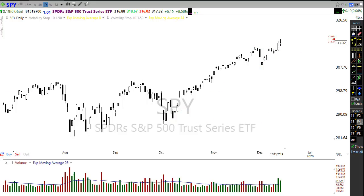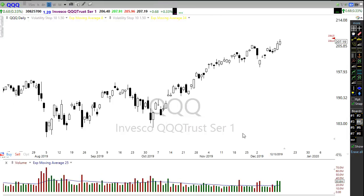Let's take a look at the Qs. Qs also moving up nicely, and as you can see, finished the day on Friday stronger than the other two indexes here, pushing on up with a nice bullish candle. New record highs were made in all three of the major indexes, and holding above this little level of support right here is important. Notice that the NASDAQ is pushing higher this morning. We're looking to maybe even set new record highs here at the open on the NASDAQ, with that tech sector kind of leading us higher.